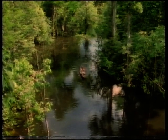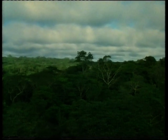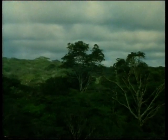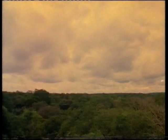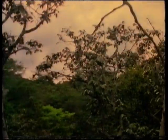But there is a degree of order. Here we're 35 metres above the forest floor. We are looking out over the treetops. This is a canopy and you see a few tall trees standing out above the canopy. Some of these are 50 metres tall. Lower the camera and we pass through the canopy layer itself, the branches of trees 30 metres tall. Lower still, and we enter the under canopy, the branches of young trees waiting to break through into the canopy. And nearer the ground, the shrub layer on the forest floor.